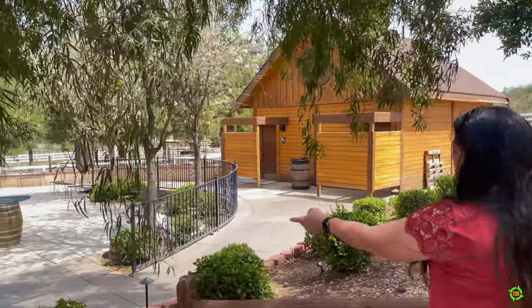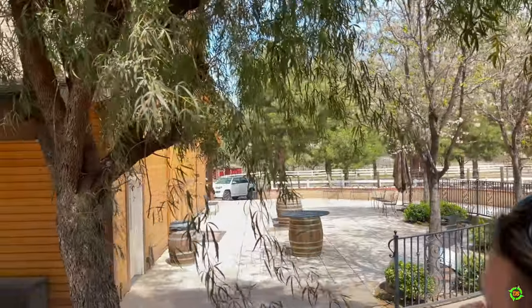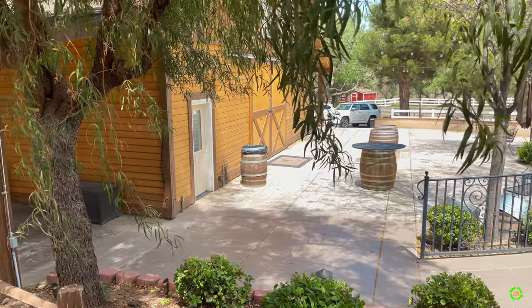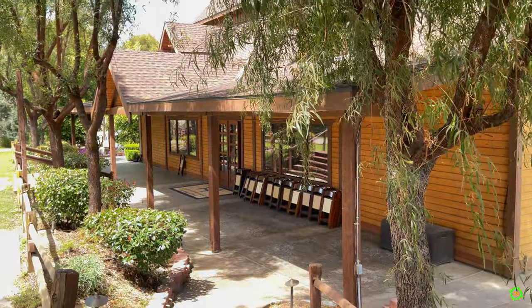You've got the barn doors that open on the side of the hall. It's absolutely gorgeous. I can really see the potential of this place as a wedding venue. There you have it, folks.